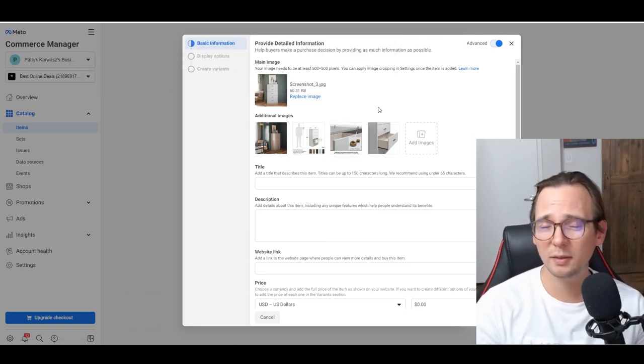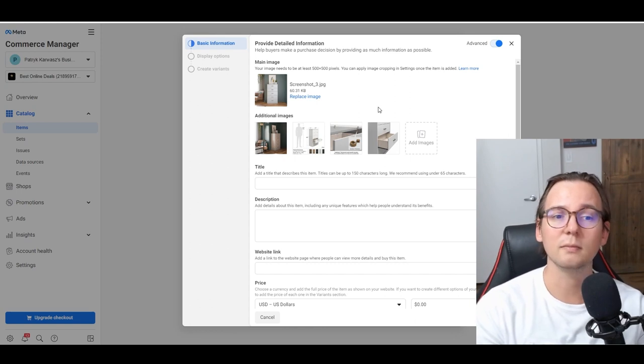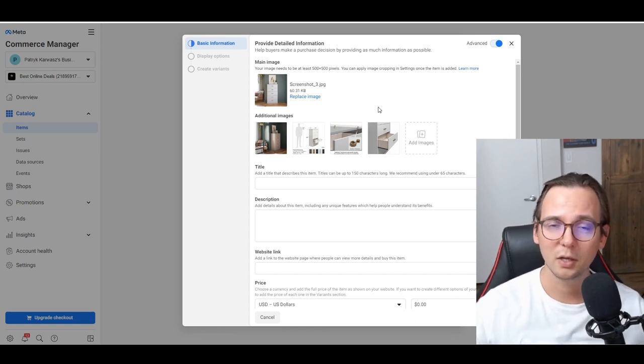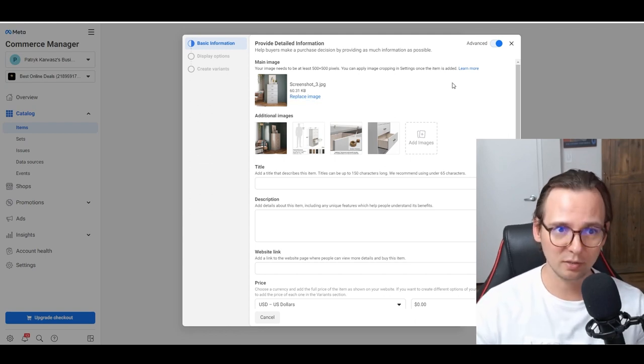The reason being why they want them big enough, because again, they advertise these products not just on Facebook Marketplace, but also on Instagram and other platforms. That's why they want to have a unified size image, which is at least 500 by 500 pixels, okay?